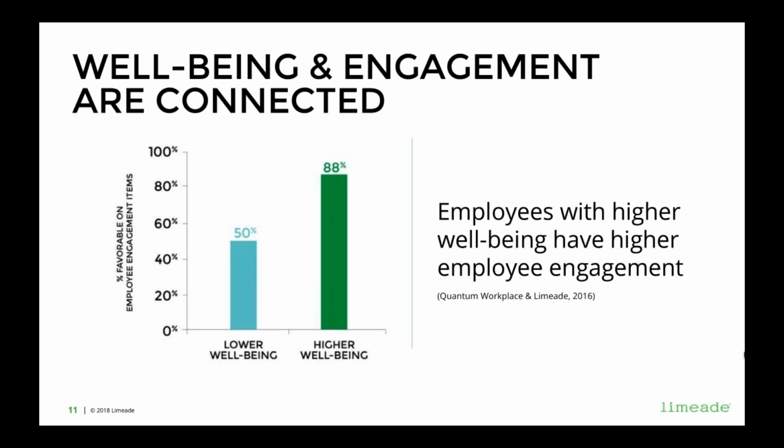Now, that's a roll-up of all the engagement items. When you look at the items underneath it, it's really interesting. Those with higher well-being like their work more. They're more loyal to their team. They're more likely to say they're going to stay in the organization. They're more likely to recommend their company as a great place to work, just to give you a flavor of a few of the differences. And again, those are all statistically significantly different.